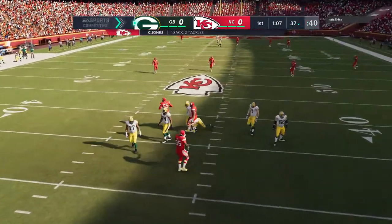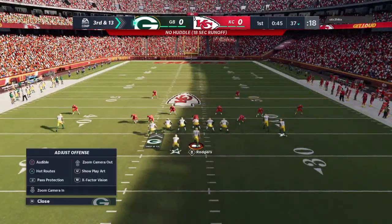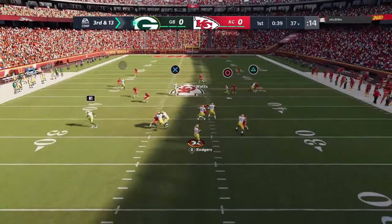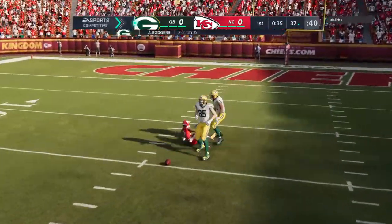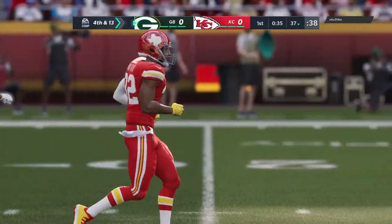And he's taken down, a Chiefs sack. The Mississippi State man, Chris Jones, with a sack there. 3rd down. 3rd and 13. On 3rd and long, it's Rodgers. And he'll let this go deep for Lazard. Oh, he almost picked it. Nearly a turnover there on their opening drive. And that's a throw he'd like to have back.